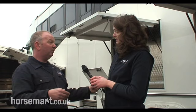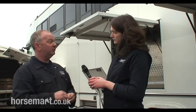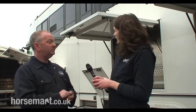The 18 tonner behind us would carry 5 or 6 horses. If you wanted to carry 7 horses or more, with a living area, we always recommend a 6-wheeler, which is a 26 tonner. You can still drive that on the normal HGV licence. It all depends how many horses you're carrying.